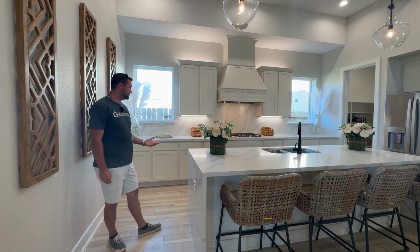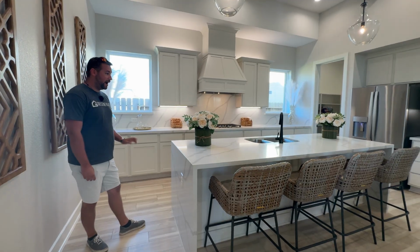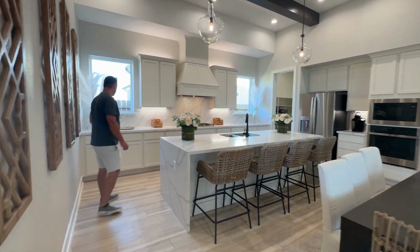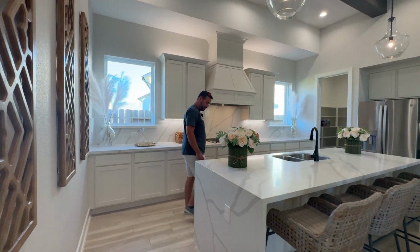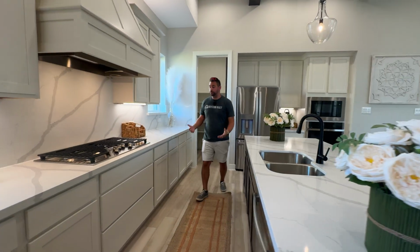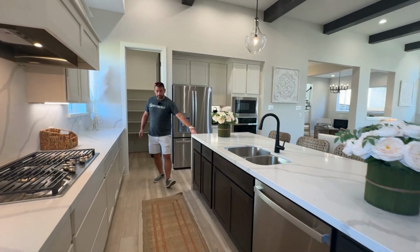There's plenty of cabinets in here. I think I'd be good with it. I think so too, because we have that right there. Yeah. We have tons of additional cabinet space. And then look at all the lower cabinets too. I mean, that whole wall and then this whole island. Yeah, this is actually really nice. So waterfall island, which is cool.